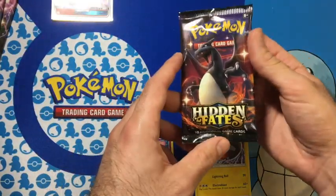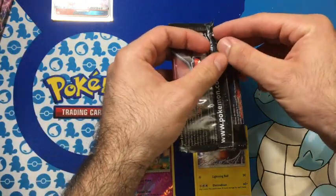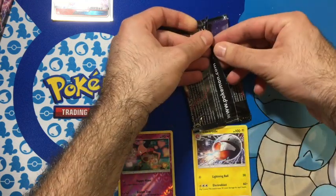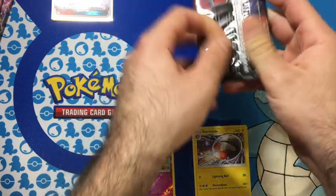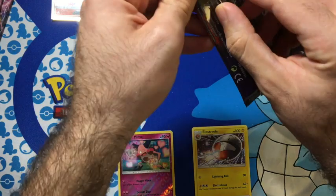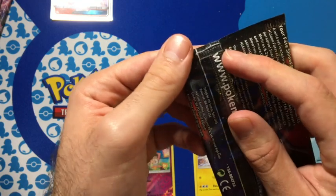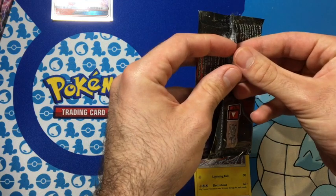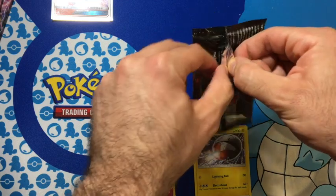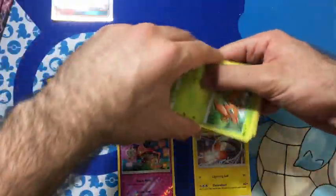Let's put the Charizard over there. And the next one is going to be the Shiny Charizard. Hopefully it is that one. Oh man. Come on. These packs don't want to open. Oh man, I'm struggling here. I'm trying not to rip it terribly. I'm looking, it kind of looks off right there. Did it look repackaged? I'm scared it was. I'm really scared it was. But let's continue. Alright. There we go. It is open. Let's see now.